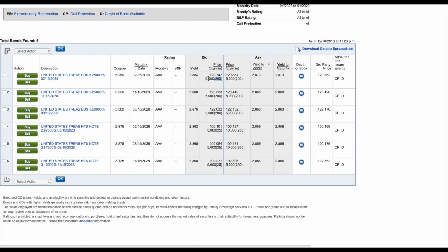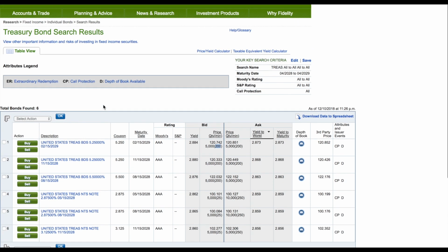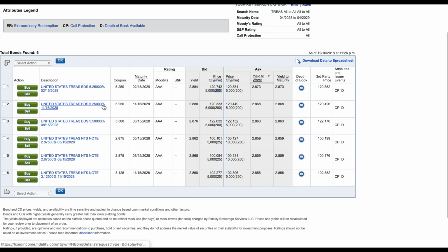Or let's say you don't have that kind of money, then you can't buy these bonds because you need to fulfill the minimum requirement. But if you do have the money, then you're just going to go ahead and click buy, and then you can also sell your bonds if you want to get rid of them. So that's one way to buy bonds. Let's say you wanted to buy bonds and you don't have this minimum requirement amount. You can actually purchase bonds through what are called ETFs.